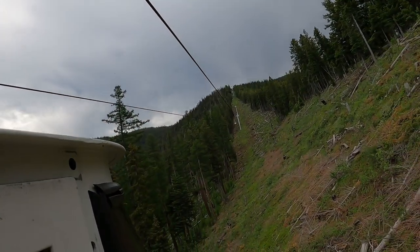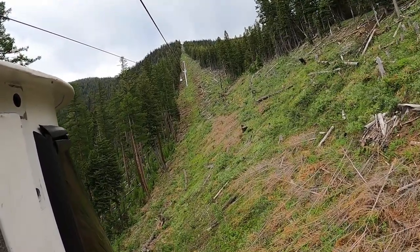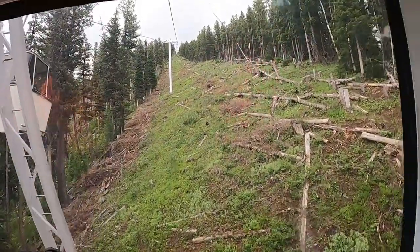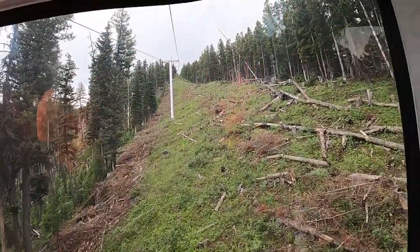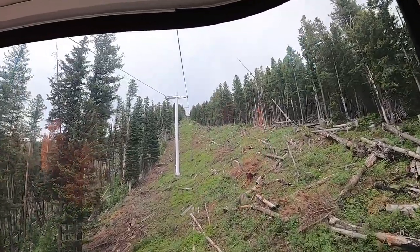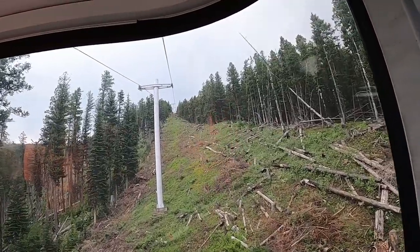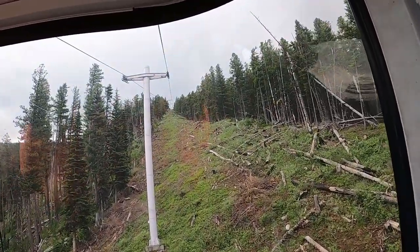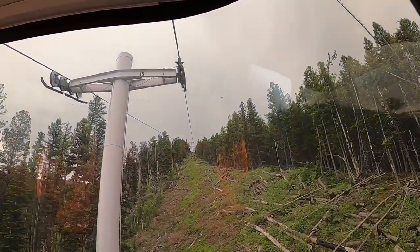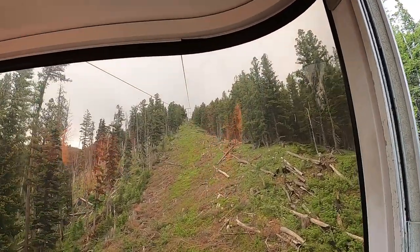Trying to get a look at the cable as it passes over the top of the poles. It goes a little rough when we go over those crossbars up there. Well, I'll keep an eye out for this one. Here we go. Oh, that's not too bad.